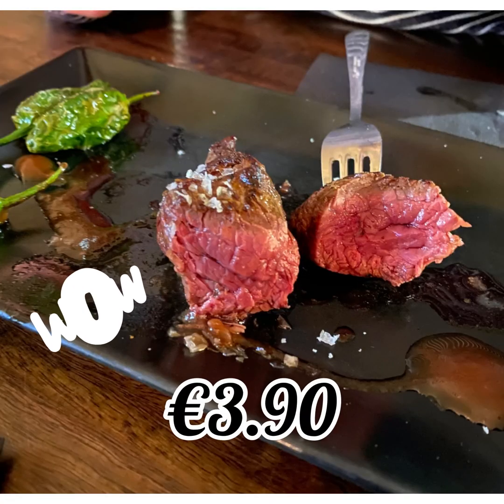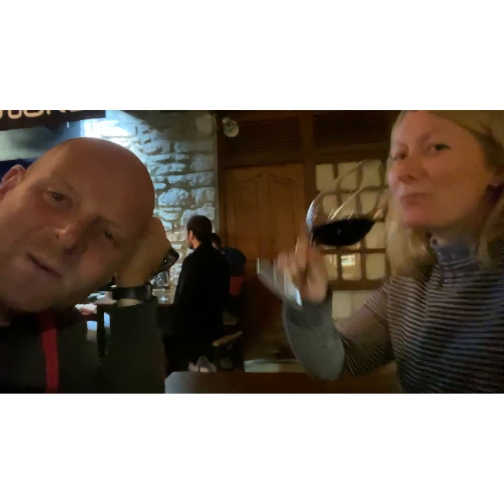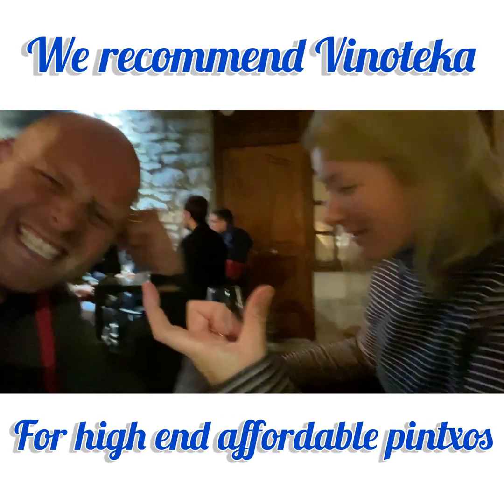And the thing is, the steak came in at under €4 a piece. It was the best steak ever. It's a tiny piece like this, cooked to perfection. Oh, it was so good.